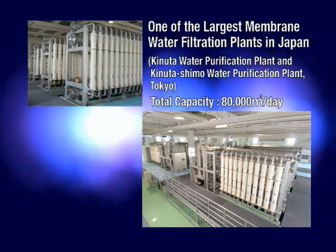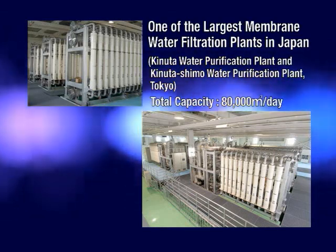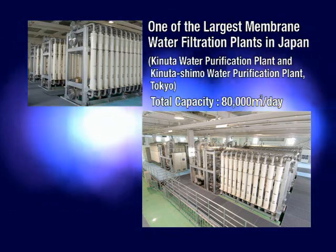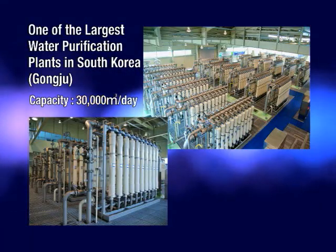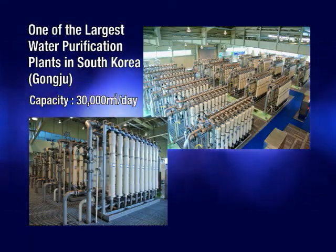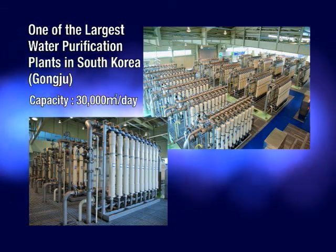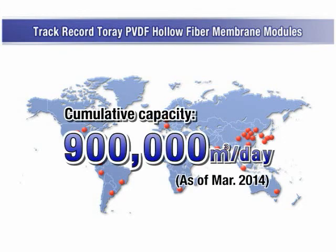Toryfill hollow fiber UFMF membrane modules have achieved excellent results in drinking water production. They are used at the Kinuta drinking water production plant in Tokyo, one of the largest in Japan. They are also employed at the drinking water production plant in Gyeongju, one of the largest in Korea. There are many other applications in wastewater reclamation and RO membrane pretreatment for seawater desalination.